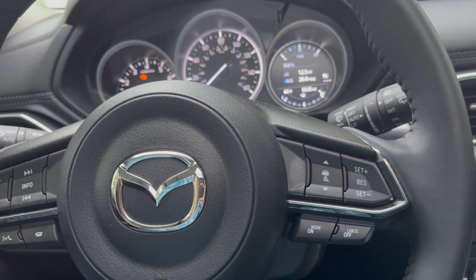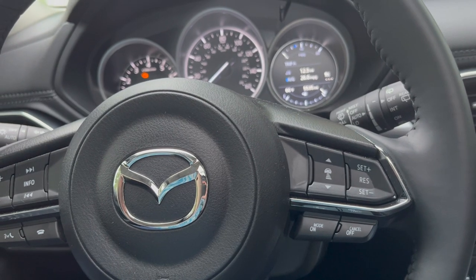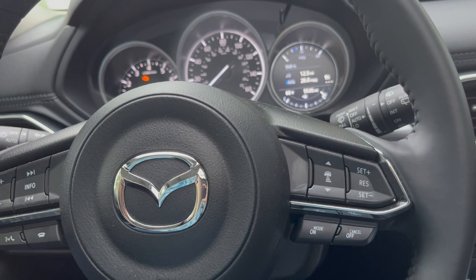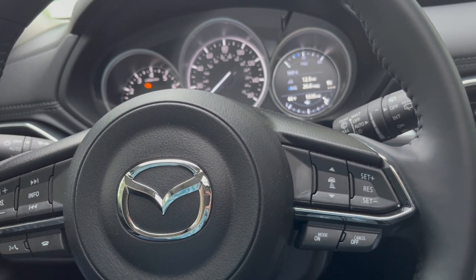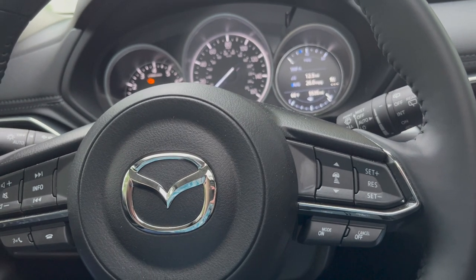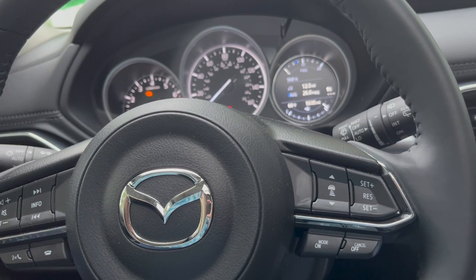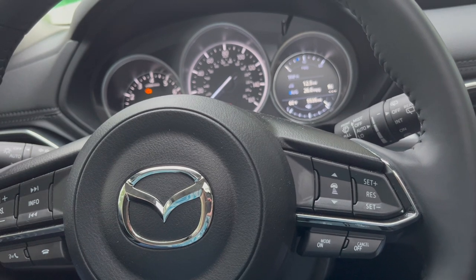It's important to note that we were pushing it at about 80 miles an hour, like I said. On the way back, we averaged around 70 miles an hour, and that's how I got the car to do about 34. I was touching or flirting with an average of about 36 miles per gallon.